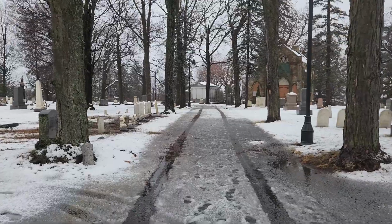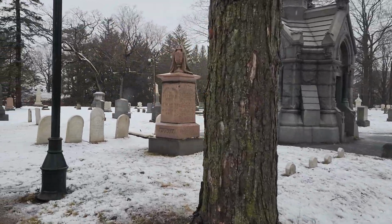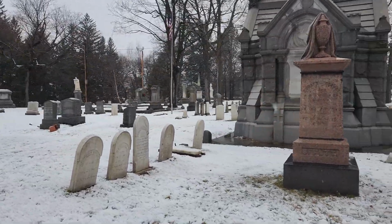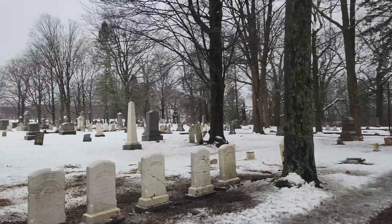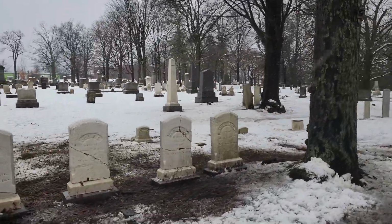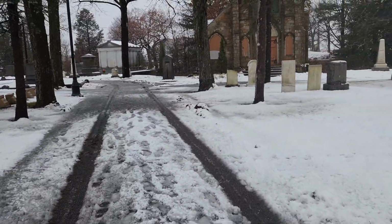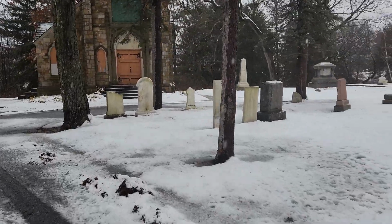Yeah, it's an absolute shame what has happened to this cemetery, as this was a very beautiful place. It still is in a way, but it's just not kept up. It's absolutely run down. Most of the graves here are from the mid 1800s to early 1900s.